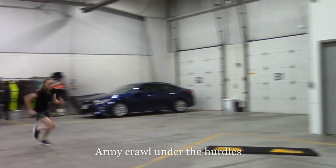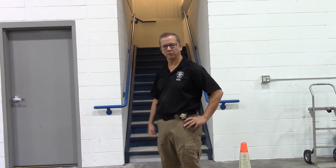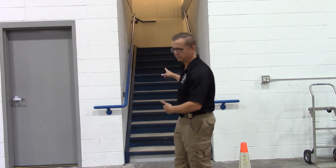Stay on this side of the parking ramps. Okay, so after they complete the low crawl hurdles, they will run through these cones right here, and they will head up the stairs.